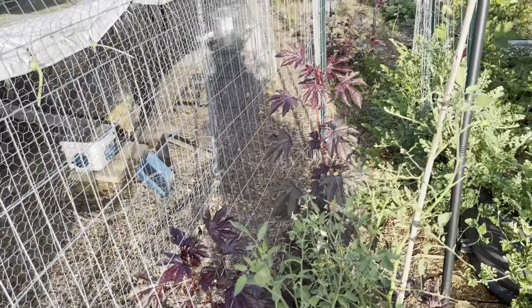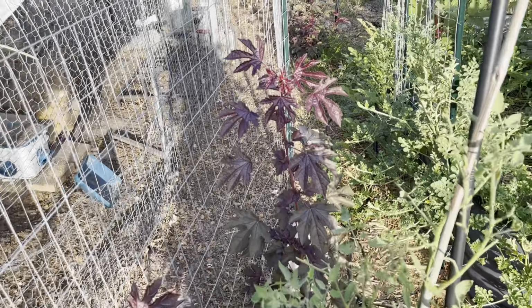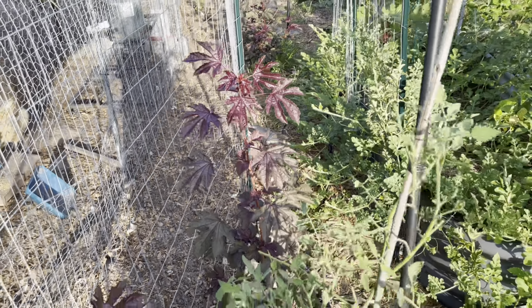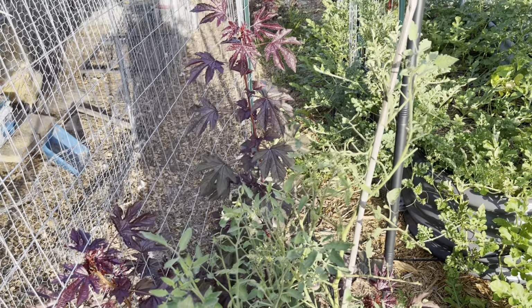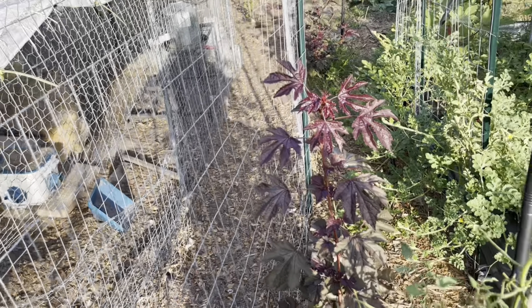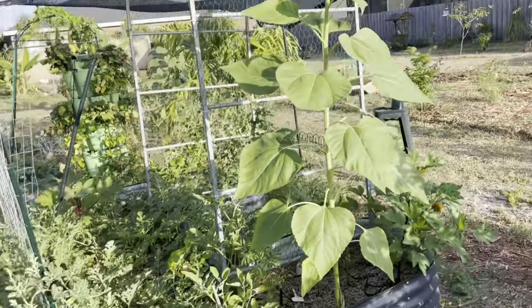We've got some cranberry hibiscus. This is an edible variety of hibiscus. The leaves are edible. It does produce a little calyx, but the leaves are what is used for this plant. You can dry them and use them in tea, or you can eat them fresh on salads.